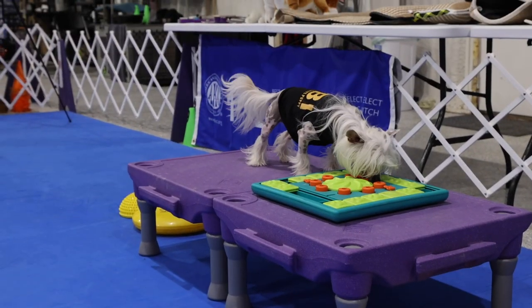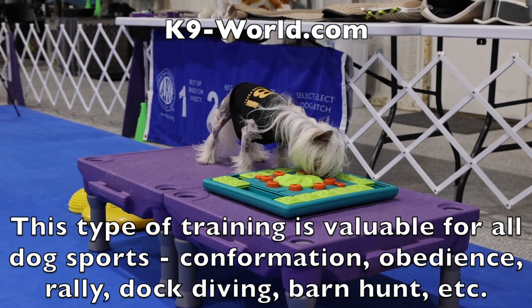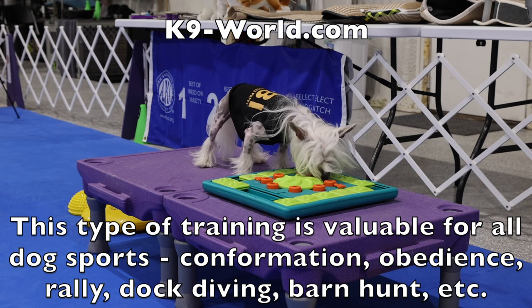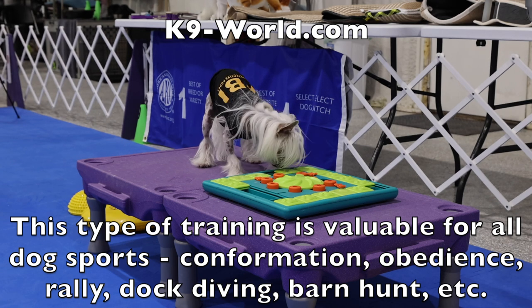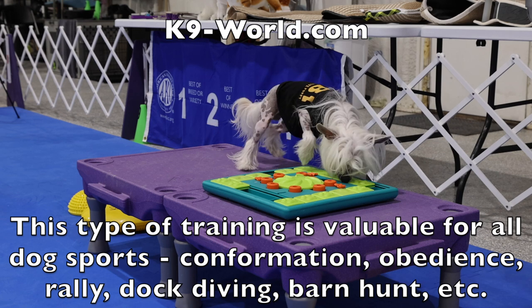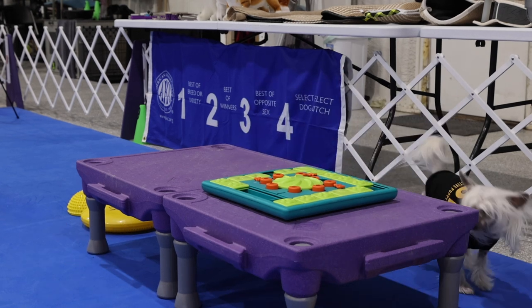So the commands that I'm using with the stay, with the wait, with the watch it, these are also commands that can be transferred over into obedience. They can be transferred over into conformation. If I'm coming back to a judge and I want him to stack and stay there and point to the ground and tell him watch it, he thinks a treat's there, then the judge can see that expression, conformation, everything.